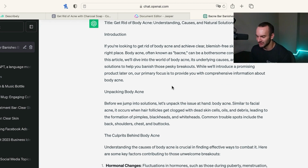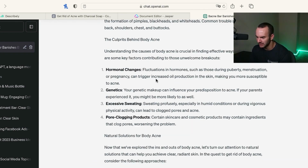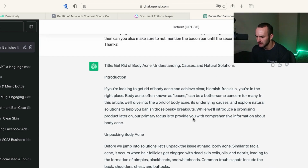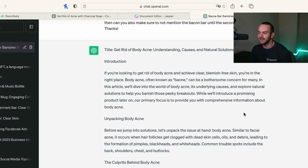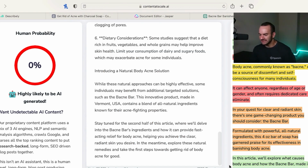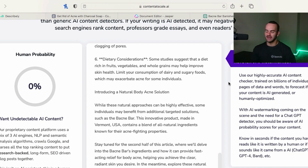Oh man, it still is doing the same thing where it totally sounds like a robot. Unpacking Body Acne, The Culprits Behind Body Acne. Good. Natural Solutions. Good. Okay. So I would say that I'm not going to give it a full score this time around, but I did ask it to sound more like a human. So let's just see if it can get a better score in that regard.